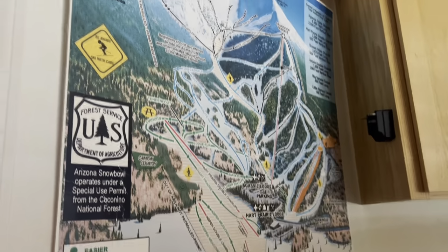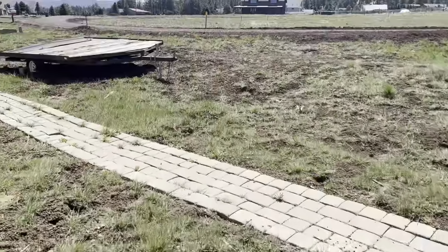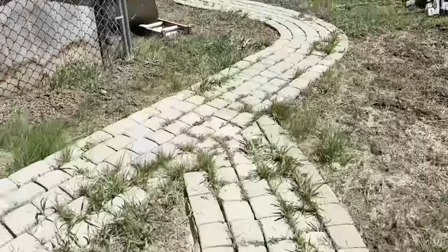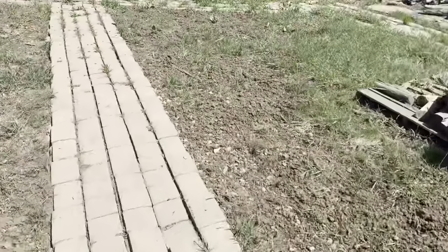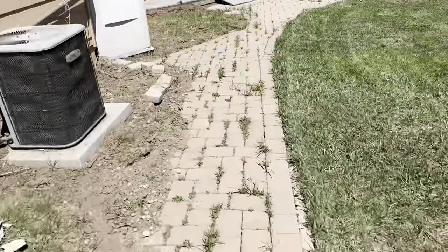Snowball, a lovely mountain. You can hear the crab weeds. You can hear this walkway. Ideally, spray, cut, and then spray this walkway. But, you know, didn't realize how bad this walkway was going to be.